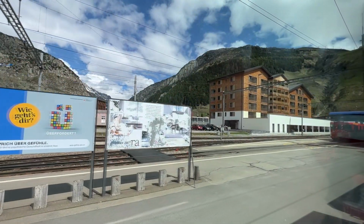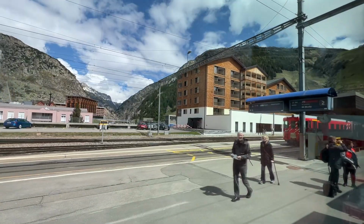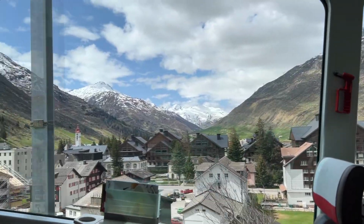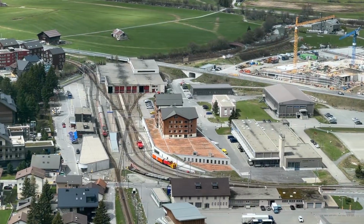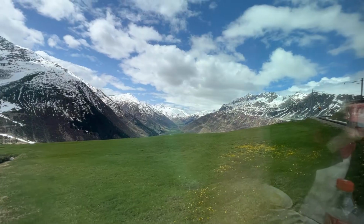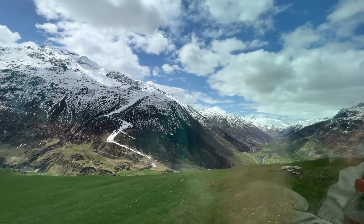The train across the platform runs to Göschenen to connect to the Gotthard line at the north end of the Gotthard Tunnel. Immediately after our departure from Andermatt, our locomotive engages with the rack, and we are soon ascending high above Andermatt, looking back down on the station where we just were. This ascent will take us to the Oberalp Pass at just over 2,000 meters, the highest point on the Matterhorn Gotthardbahn.